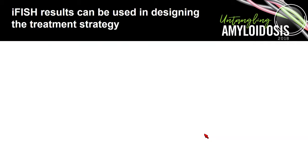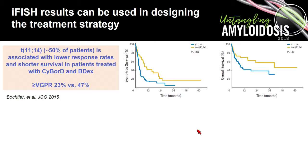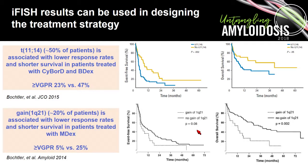Other data that can help us in deciding which therapy to use in non-transplant candidates can come from the FISH studies of the amyloid plasma cells. These studies were pioneered by the Heidelberg group. They observed that patients who harbor the translocation 11;14, that is approximately 50% of patients with AL amyloidosis, actually have a lower response rate and a shorter survival with bortezomib-based combinations that do not include melphalan. While gain of 1q21 is associated with poorer outcome for patients who are treated with melphalan dexamethasone.